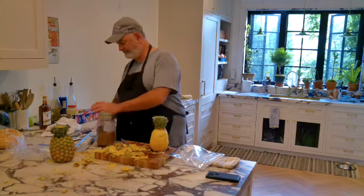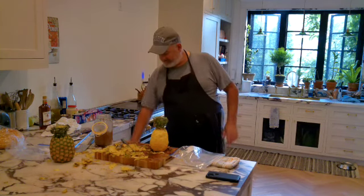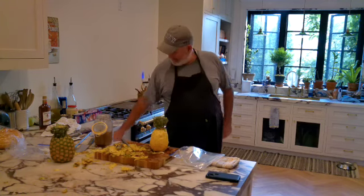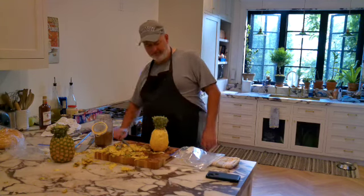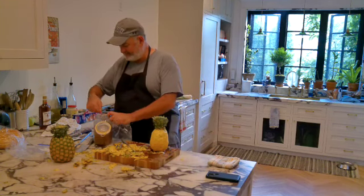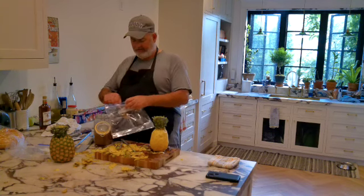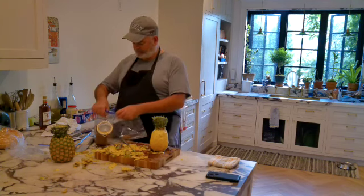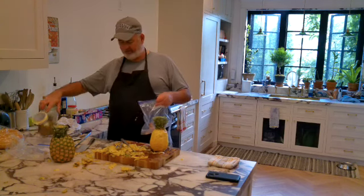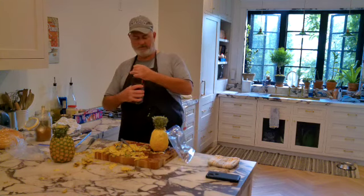Take your Ziploc bags. I'm using a Ziploc because I am going traveling and I need to make sure it doesn't open up, and it just might be easy, or else I'd use one of my glass containers with a lid. I put about a quarter cup of brown sugar in there, and then I'm going to take some spiced rum.